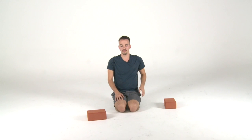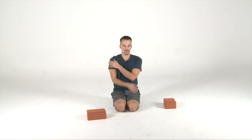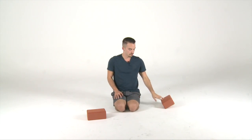Okay, so that was for your rotator cuff muscles. The shoulders are opening up pretty nicely now. We've strengthened our deltoids. We've strengthened our serratus anterior. And we've strengthened and lengthened our rotator cuff muscles. Okay, so the shoulders are opening up quite nicely at this point.